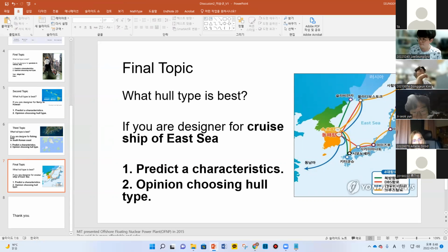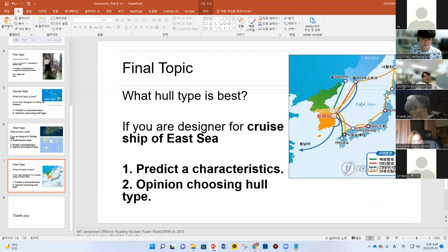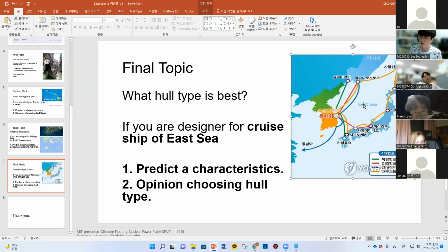Well, as the professor explained this morning, the sea seems to be pretty rough between Korea and Japan. It's a quite longer trip than the examples you mentioned before. So we need a boat that has good stability and good hull resistance. So maybe a multi-hull or V-shape. Oh yeah, it's a very good idea.